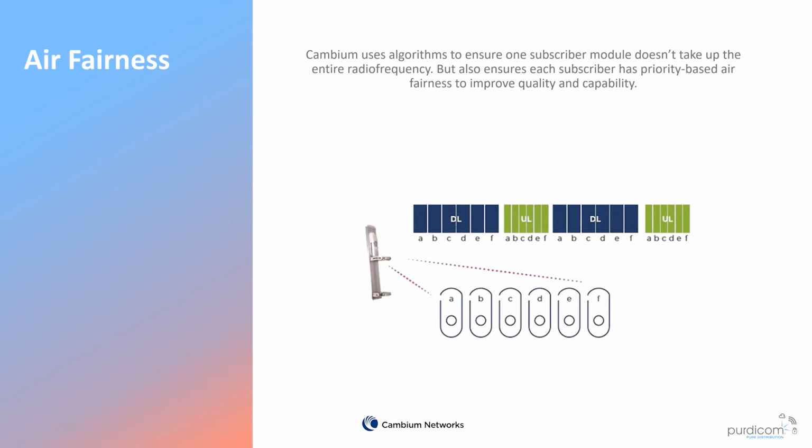I've had a question from Brendan. Where do you enable airtime fairness? I believe airtime fairness is enabled by default on ePMP, but I can check that.